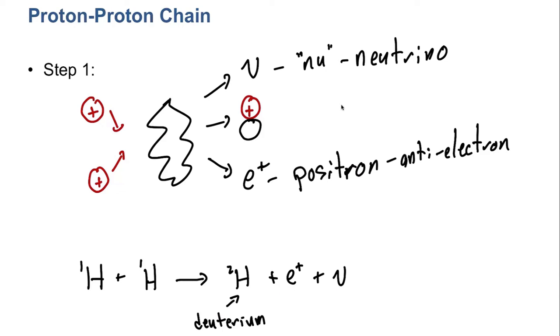Well, you need to know something about antimatter. And that is that when an antimatter particle encounters its regular matter cousin, they immediately annihilate one another and turn themselves into energy. And so this positron that gets emitted will almost immediately encounter an electron because there's free electrons flying around all over the place in the center of the sun. And so it will very quickly go away and be converted just into energy, high energy gamma photons.